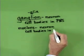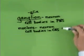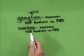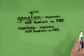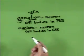In the CNS. Again, I didn't put it down, but this has to be a group of these and a group of these. So the only difference basically between a nucleus and a ganglion then in this usage is location. It's location. While we're on that, a couple other parallel terms that we ought to define as well.